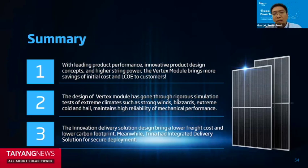Some summary of today. Number one, with leading product performance, innovation design concept and the highest string power concept, the Vertex module brings more savings over initial cost and LCOE to the customers. Number two, the design of Vertex module has gone through a simulation test of extreme climates such as strong wind, extreme cold, hail, and others, and it maintains high reliability and mechanical performance. Number three, the innovation delivery solution design brings a lower freight cost and lower carbon footprint. Meanwhile, Trina has integrated a delivery solution which ensures the security of deployment. Thank you very much. That's all my content today.